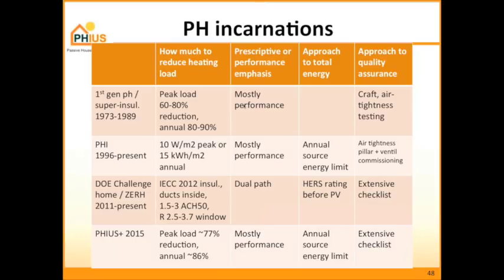So the Challenge Home, that's different. That also addresses total source energy, but it's a HERS rating before PV, and the quality assurance is different. They added extensive checklists for that, and their prescriptive performance approach is kind of both. They have both paths, but it's much less aggressive than what PHI is looking for.